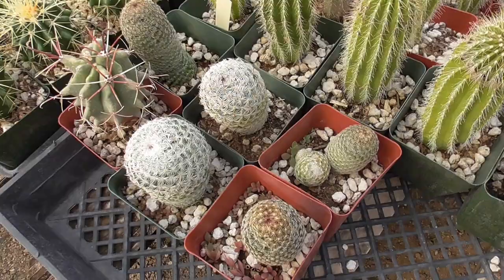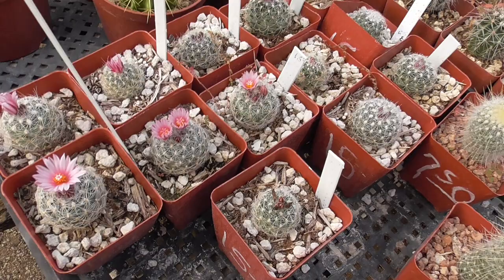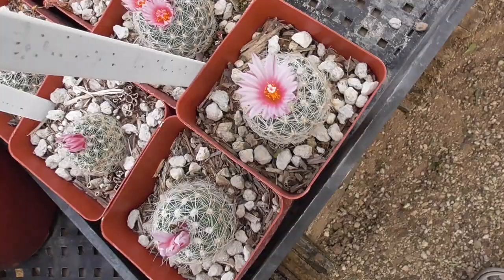And Mammillaria and other stuff. Ooh, look, it's blooming. This is some sort of fallow cactus, I think, if I'm reading. Oh, no, sorry. What is this? Oh, it's Turbinicarpus something. So pretty.